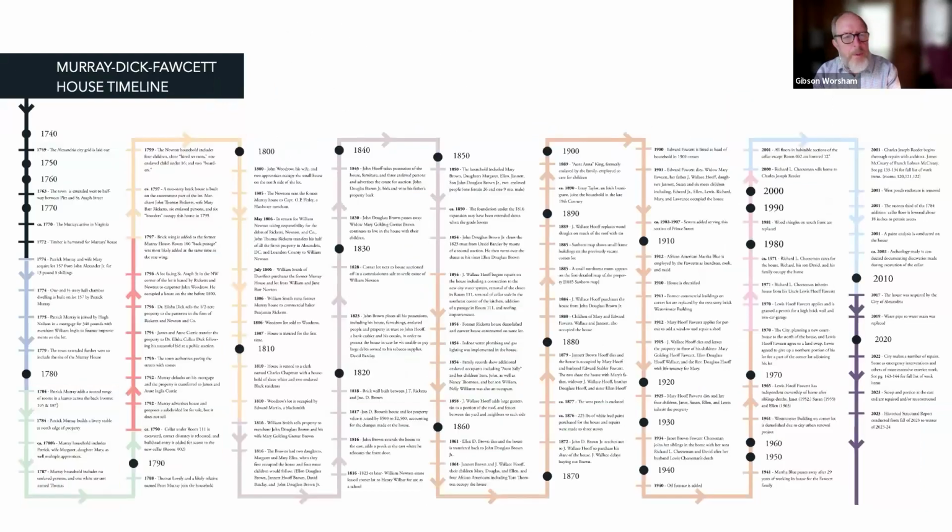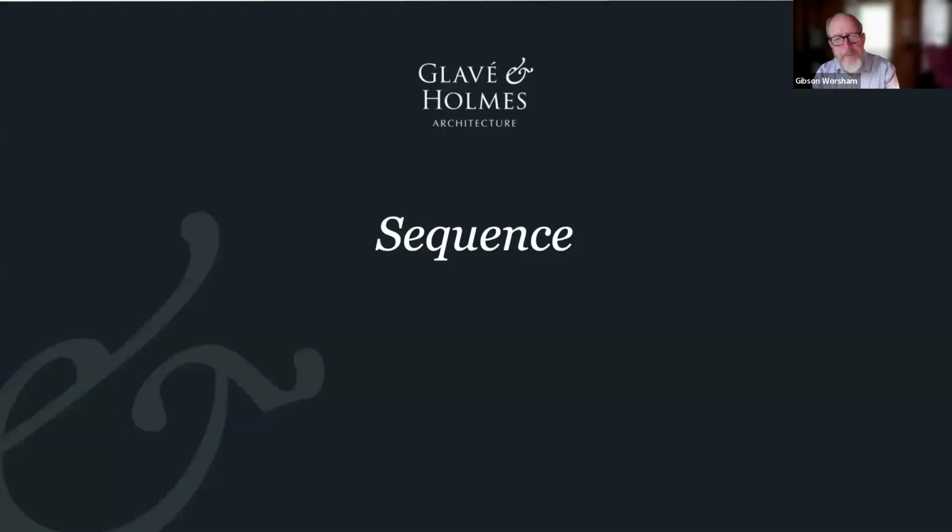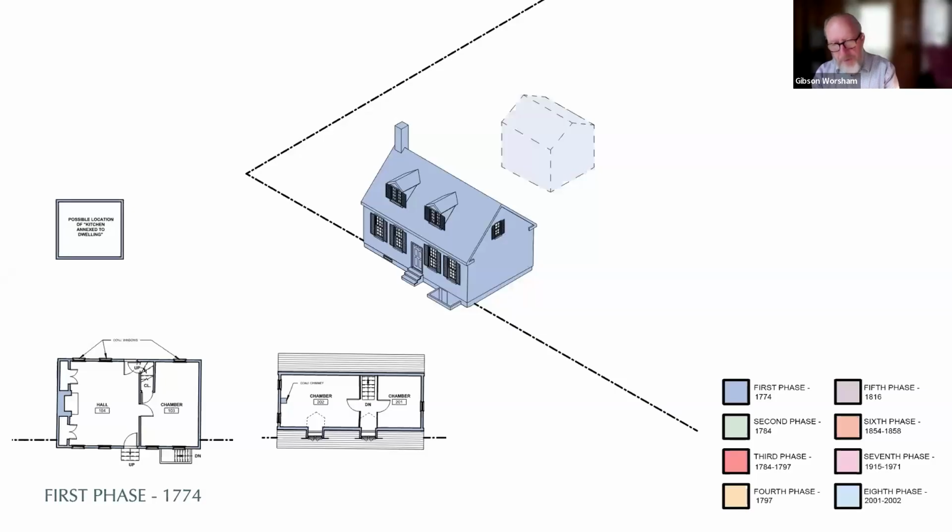We also provided a timeline of the house itself and all of the major changes that we were able to document from 1774 right through the current year. And now I'm going to briefly run through a sequence of the house's history. You can see the different phases that are color coordinated in the bottom, and then we see floor plans.